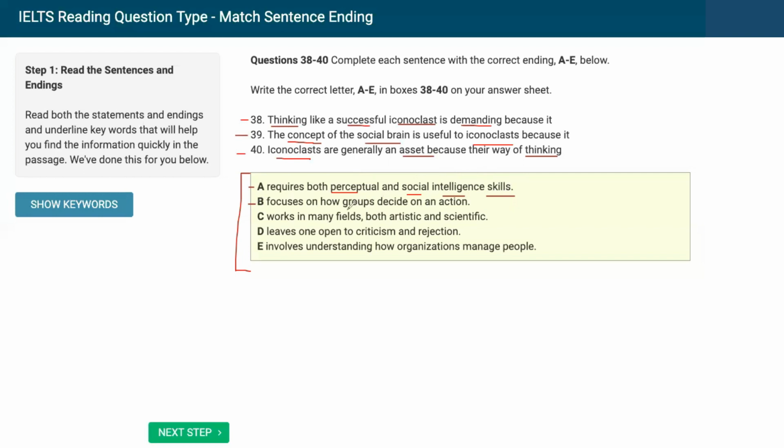In this case, I would say groups decide an action, because we're looking at groups of people, not the individual. They decide on an action, not an idea, but an action. So this is also very important.